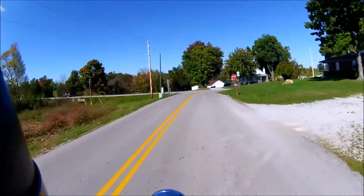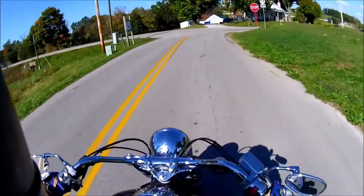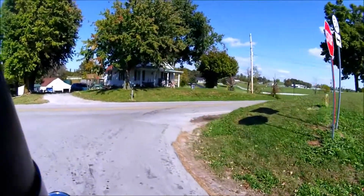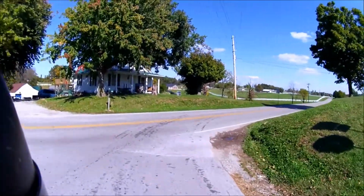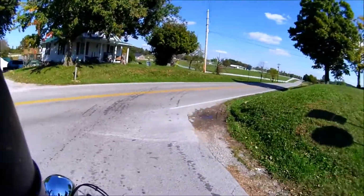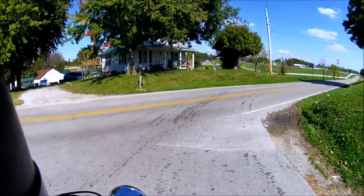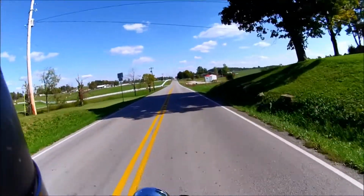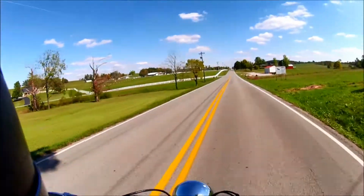But I don't know, it'd be nice to have, but it's not something I'm too fond of, just because of how often you may have to change your throttle and different things like that. So here we go, and I'm just going to turn around and go back down that way.